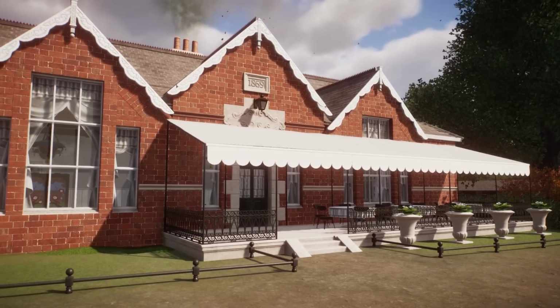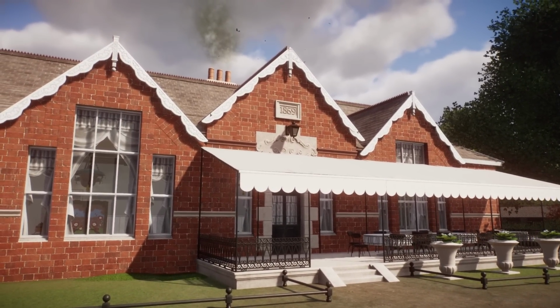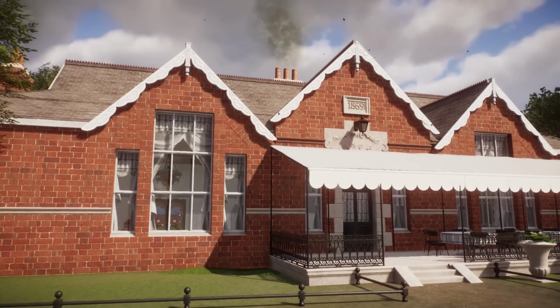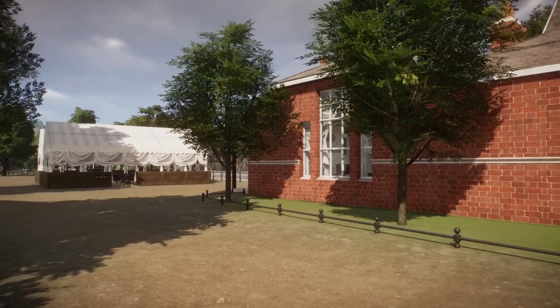Next to a little tea room for the guests here. You might recognise this, it became a parrot house. And this wall with that little 1869 sign on it is still in the zoo now, near Penguin Beach.